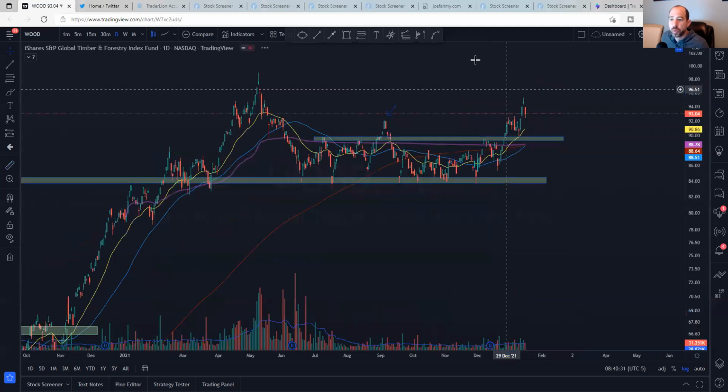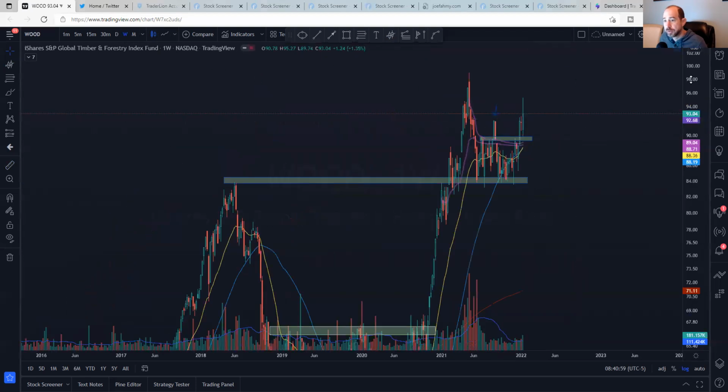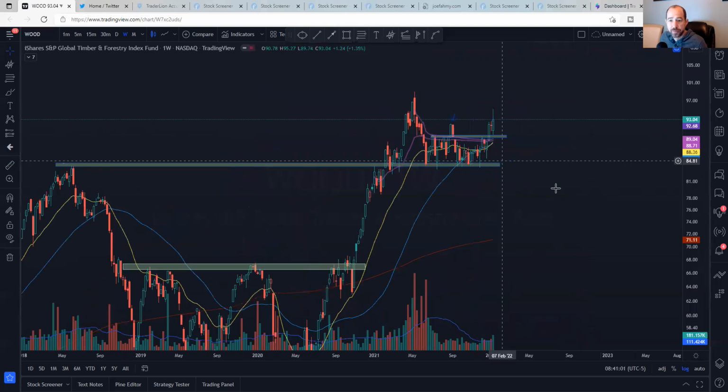Lumber, the wood ETF, started to make the right side of this base and could not make a higher high relative to this high. Has that look to it, right? We'll throw a VWAP from there. Has that look just like this, which looks like that. So we'll see where this goes. It was looking really, really good for a while. Rolled over on the weekly. That's what the weekly looks like.